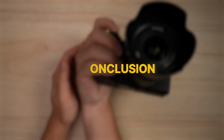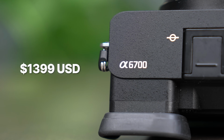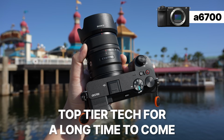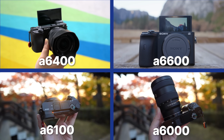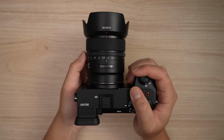In conclusion, out of all the a6000 series cameras, I believe the a6700 is giant leaps and bounds better, and the one that everyone should get. It may seem like overkill, but it'll easily last 5+ years for all the tech that it packs. If you're just shooting photos, then yes, you can get away with an older model. But video, there's just too much to be left on the table not to go for the a6700.